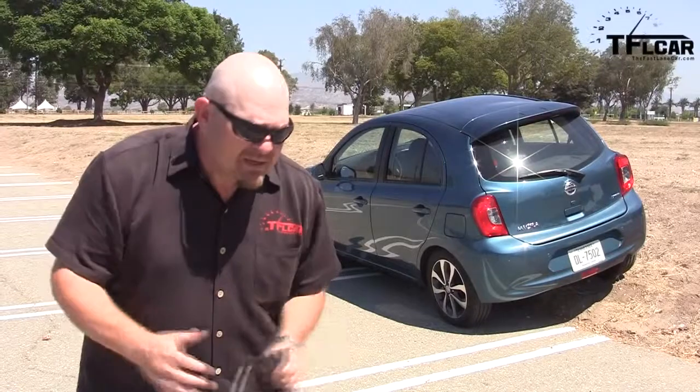It's a great car. It's fun. It's really lively around the corners. And I'm willing to bet that it's probably one of the more economical cars out there. Put a 6-speed in that, I think it could be unbeaten. Put a CVT in it, well, you might fall asleep. But as it is, the Nissan Micra is actually kind of cool.